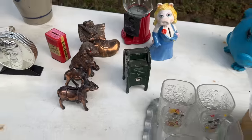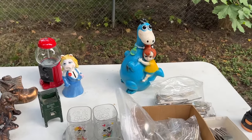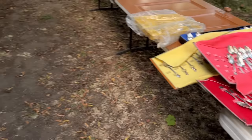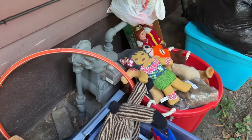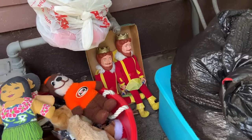See, if I came to this sale, I would spend money. Miss Piggy is a good bank. Dino and Pebbles. Pebbles looks a little sinister in that one. A whole bunch of souvenir spoons. And here are the plushes. And there are some cute ones. There's a nice chieftain puppet. There's the Dole Kids. There's A&W Bear and Knight of the Living Burger Kings. There's two of them.